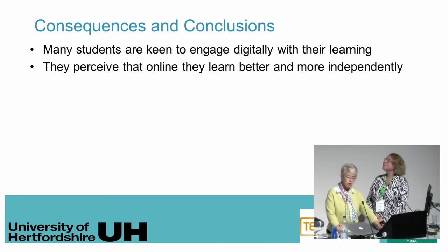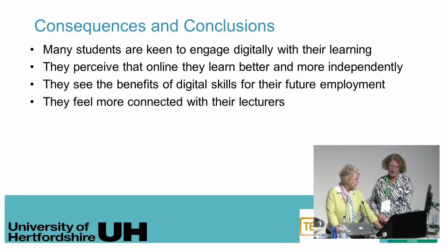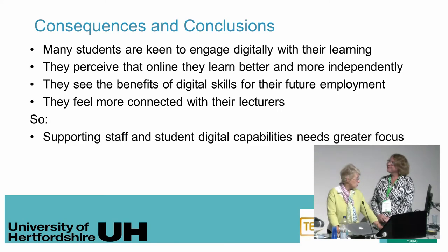This perception that online they learn better and more independently is encouraging, and the benefit of digital skills for future employment. I think that message is loud and clear. And this connection with their lecturers. We feel this is something we can build on, and I hope others will be encouraged as well.